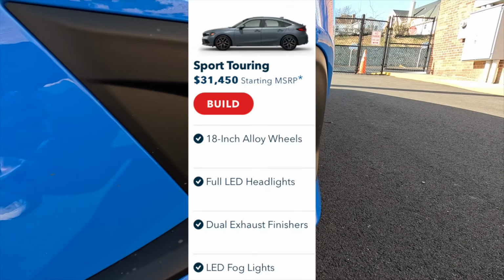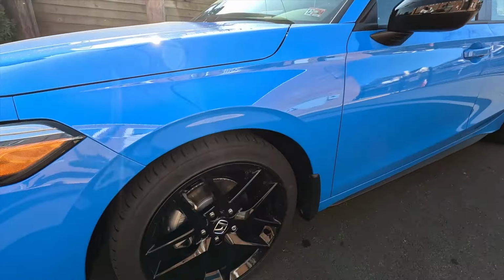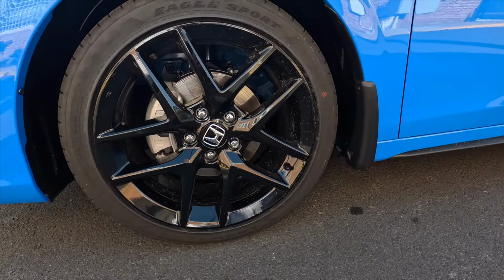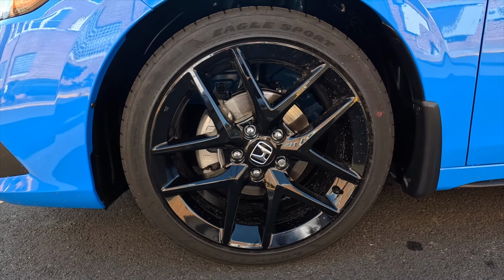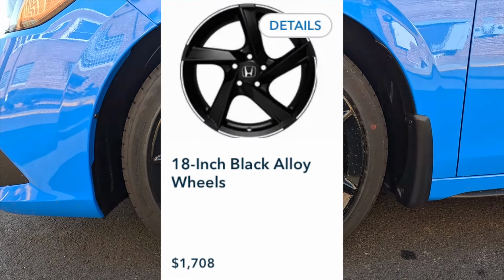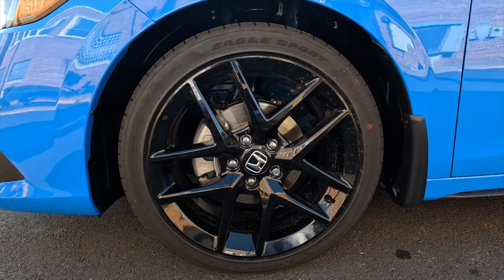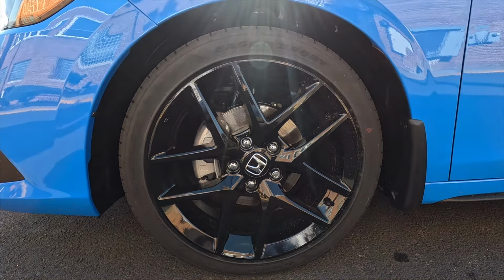Here's a front three-quarter shot of this thing, and then working my way down the side. I really like the way that the stock Sport wheels look, and these are 18-inch gloss black wheels wrapped in 235/40 Goodyear Eagle Sport all-season tires. That's a look at the wheel face. If you aren't a fan of these wheels, there is one other optional wheel, but in my opinion, I think the wheels that you get as standard look much better than the optional wheels. Again, that's my personal opinion. I'll throw what the optional wheels look like on screen right now.